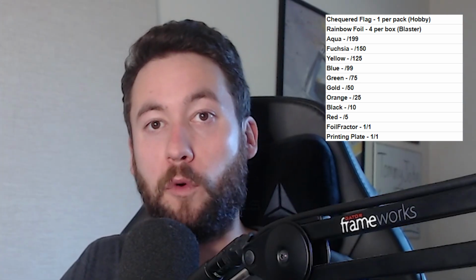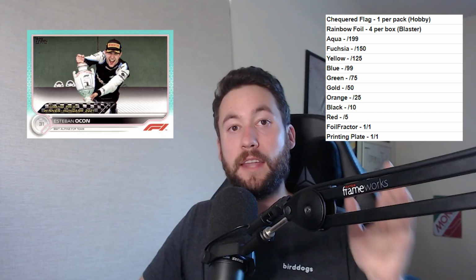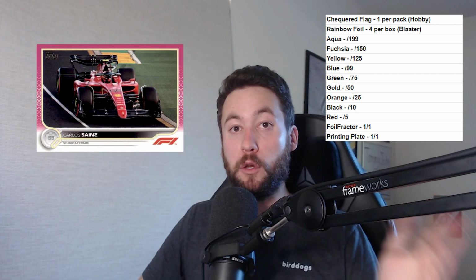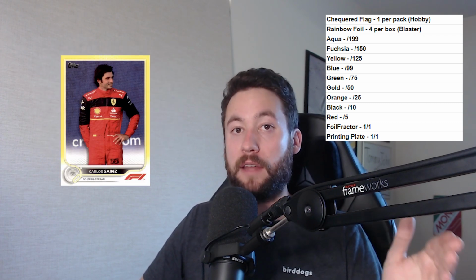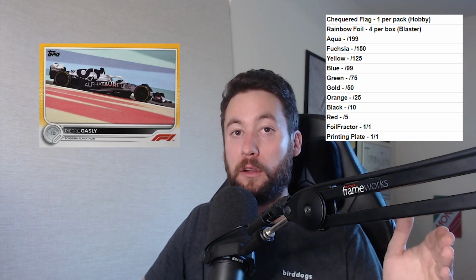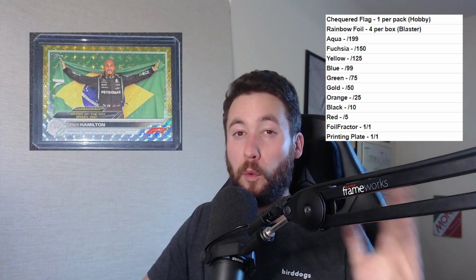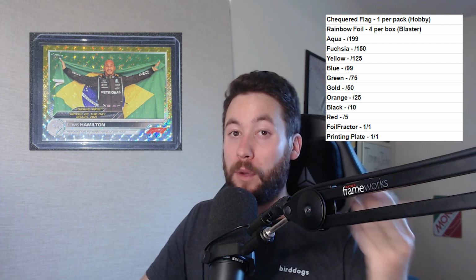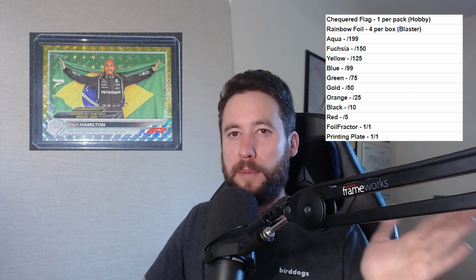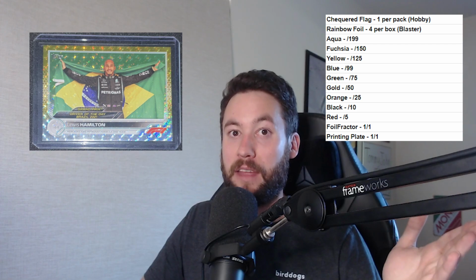There are 4 rainbow foil parallels per blaster box, which is a different, smaller product than the one I'm opening today, called a hobby box, so we will not be seeing any of those. There are aqua parallels out of 199, fuchsia parallels out of 150, yellow parallels out of 125, blue parallels out of 99, green parallels out of 75, gold parallels out of 50, orange parallels out of 25, black parallels out of 10, red parallels out of 5, and the incredibly rare foil fractor 1 of 1, which is this beautiful, shiny, swirly masterpiece. And if I pull one, I am going to absolutely freak out, as there are only 317 of them in the entire world.